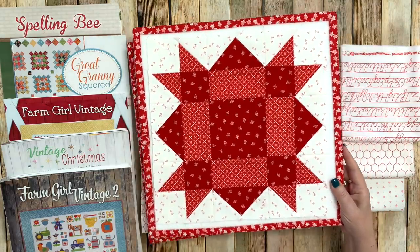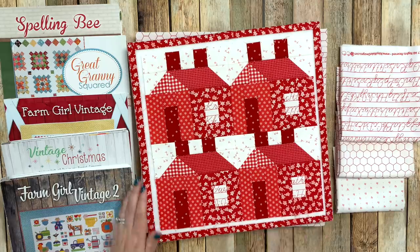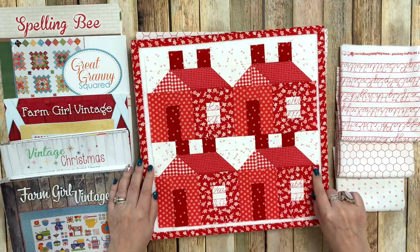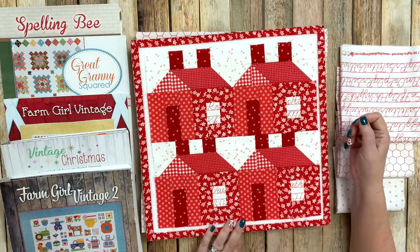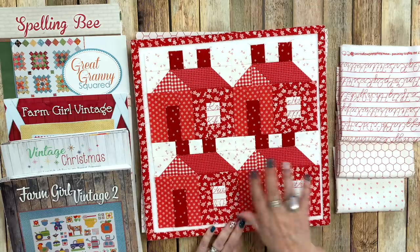Okay, so week 14, July 12th, the 12-inch block we have here is the Small Town Block, and this is from Farm Girl Vintage 2, and I thought it was really fun to just pick fabric for one house and then repeat them. So this is what I'm kind of talking about.